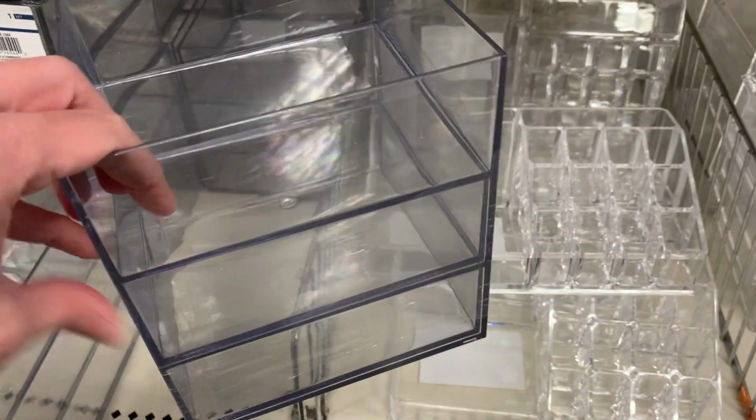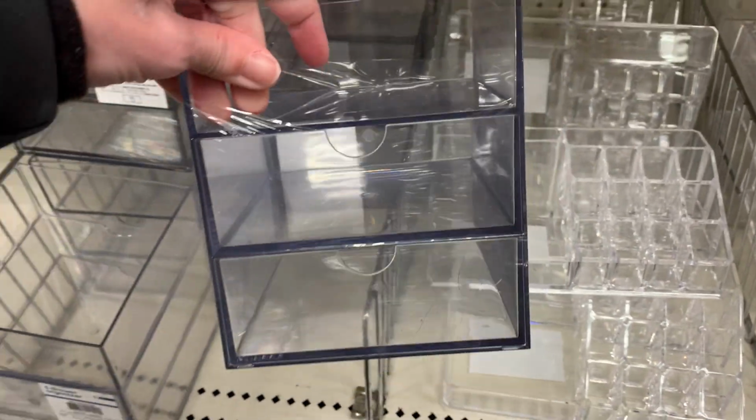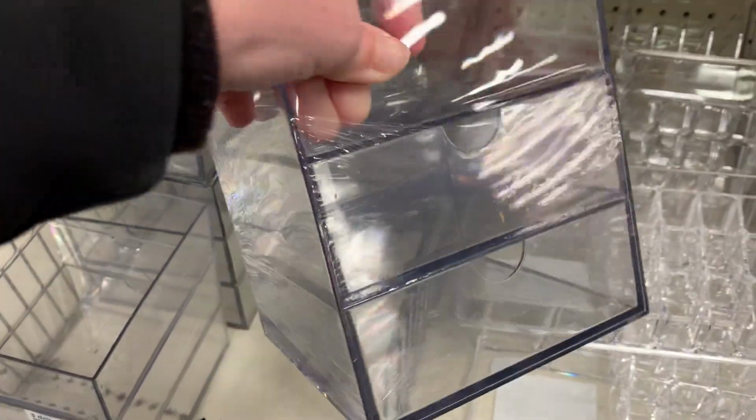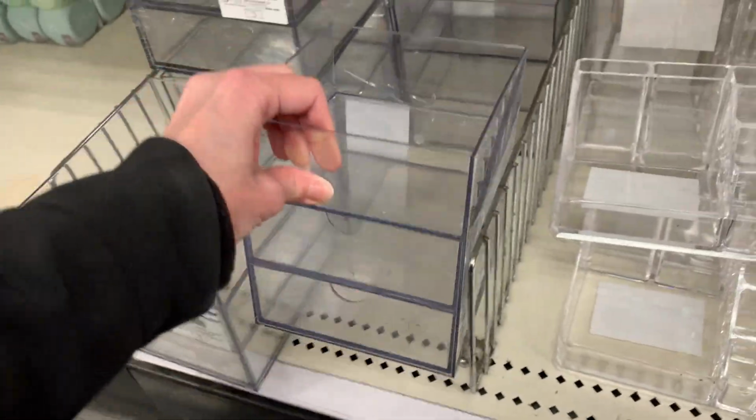This one's kind of nice. It's open on the top, so you can store larger items on the top part, and it's got 2 drawers underneath that pull out. It says 3 drawers there, but technically that's not right. There's only 2 drawers on this.